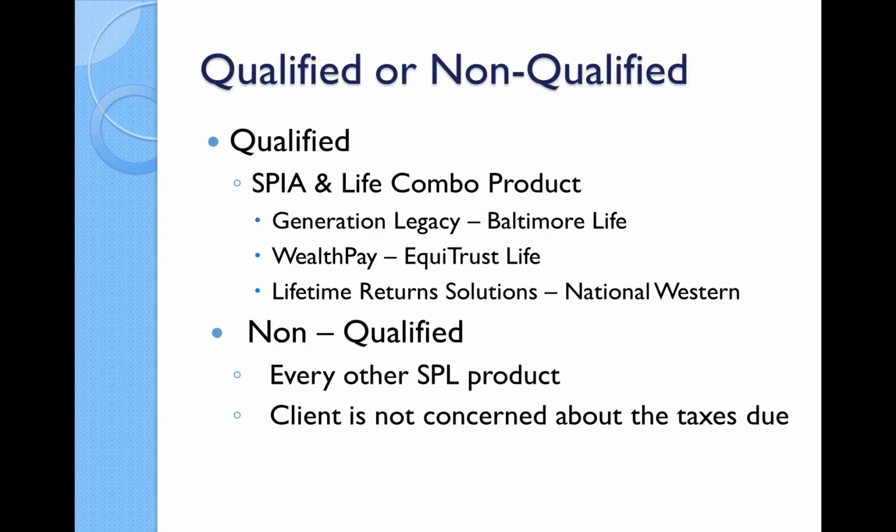The carriers that we have right now, and I actually neglected to add one on here, but Baltimore Life, Equitrust, National Western, they have these products where it's a combo plan. You get them together as a SPIA Life combo product. You do the paperwork at one time. The other thing I didn't mention is, with all the single premium plans, you complete the application and do a phone interview. Some of them approve it on the spot, some take a week, sometimes it just might take a day. We actually have some where we submit the application and the clients are approved the same day.